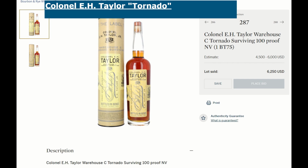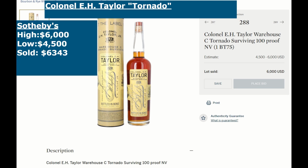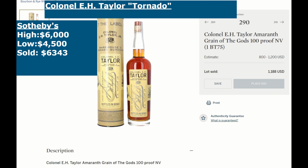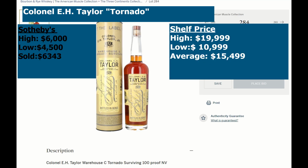Buffalo Trace says that due to the specific circumstances of this batch, the barrels saw a loss due to an evaporation rate that was more than double the normal rate. With that being said, Sotheby's had a pre-auction estimate of between $4,500 on the low side and $6,000 per bottle. There were 8 bottles for sale in this auction, and the average sale price for the 8 came out to $6,343.75, which is $343.75 over the highest estimated price, or 5.73%.